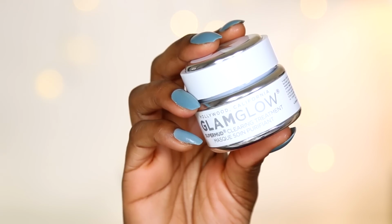They are very expensive, but the ingredients are like, what? You're like, is this crack? I really be thinking they'd be putting crack in here. I've tried pretty much all of them. The one that stands out the most to me is the white bottle. This is the Super Mud Clearing Treatment.